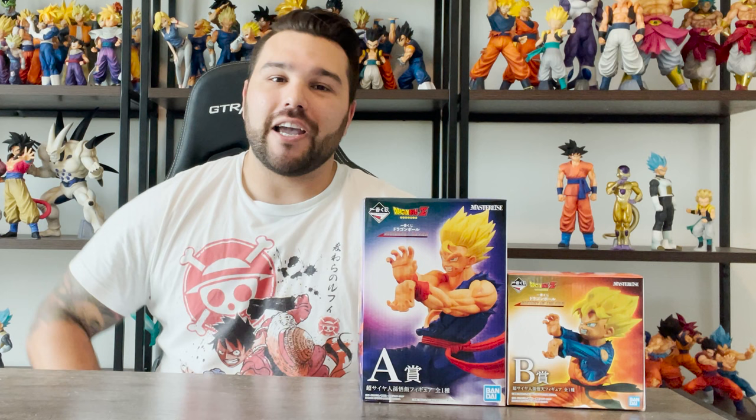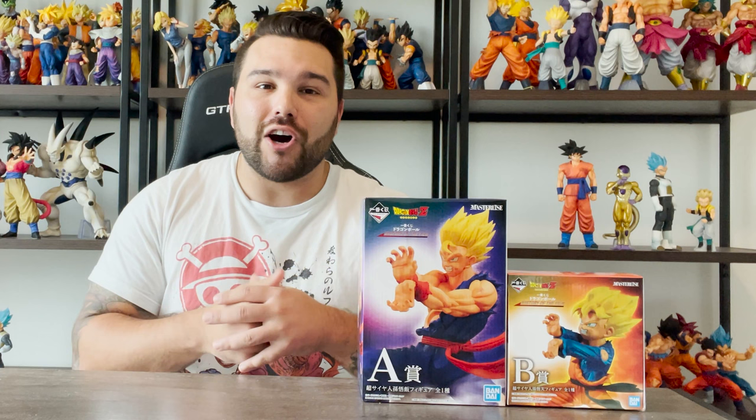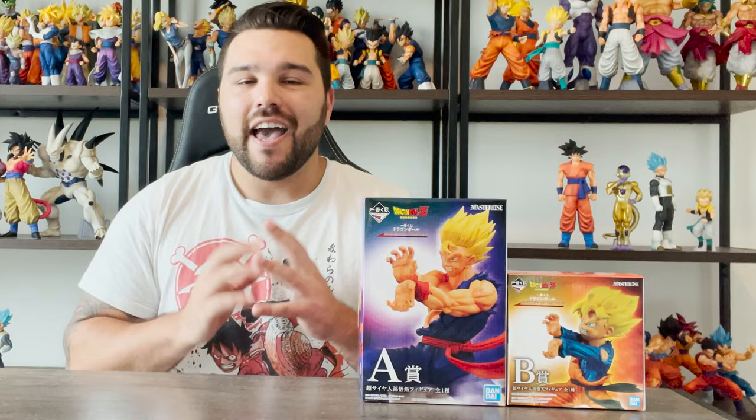But without further ado, let's dive into the figures. We'll go over the background of the figure, what it's based on, some details on it, and of course, some size comparisons and a rating at the end out of 7 Dragon Balls. Let's go.